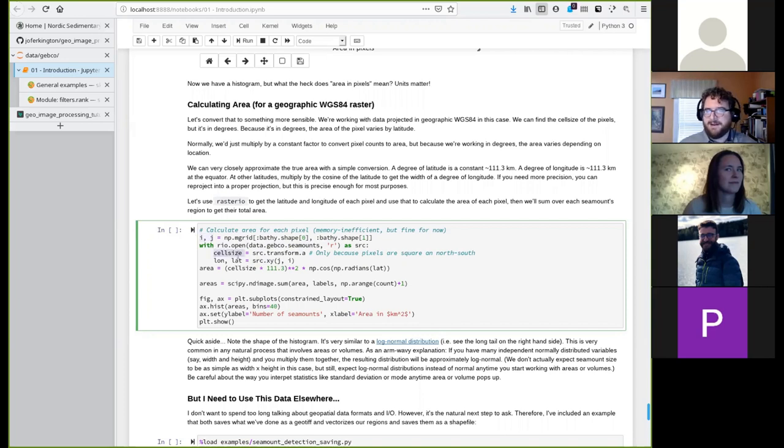For simplicity here, I'm going to grab the cell size directly from some of the metadata from the GeoTIFF. Technically, there are some caveats around this. The source.transform.a is only the cell size if it's square cells on a north-south simple rectangular grid, which this is. But I don't want to get too far down the details of that. If you're familiar with raster data, you'll immediately recognize this is an affine transform, and it's one element of an affine transform, and it's good enough for now.